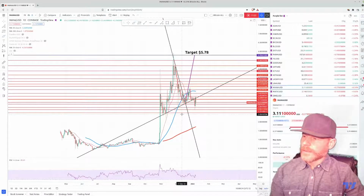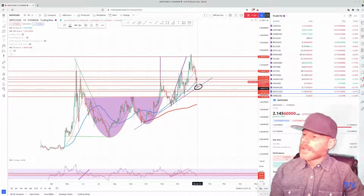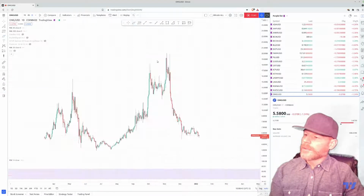This is one of those that you could hold for a while if you don't like trading around like I do and you don't want to play the levels. Matic is very interesting technology as well. I think we could come down to this purple trend line and then bounce and go even higher, possibly into the future. All right, OMG.